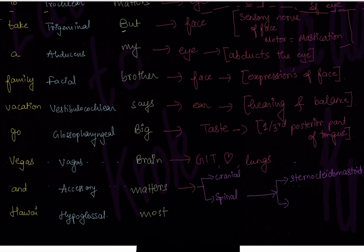The second muscle it supplies is the trapezius. It is the back neck muscle. The cranial part will supply the soft palate.